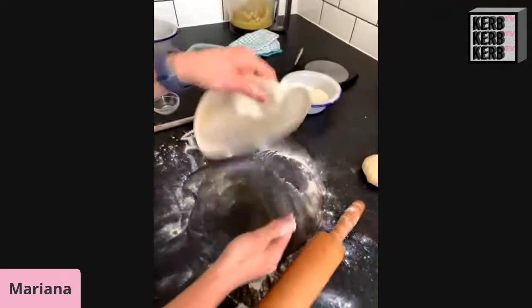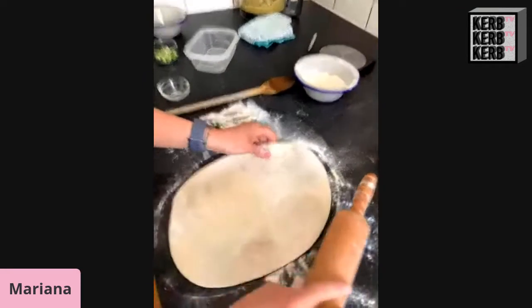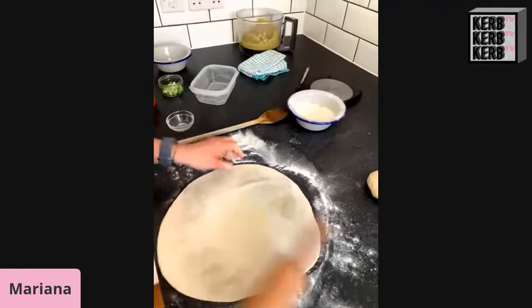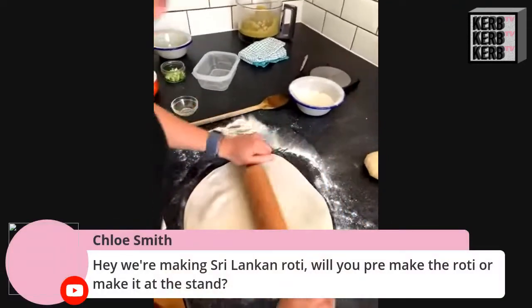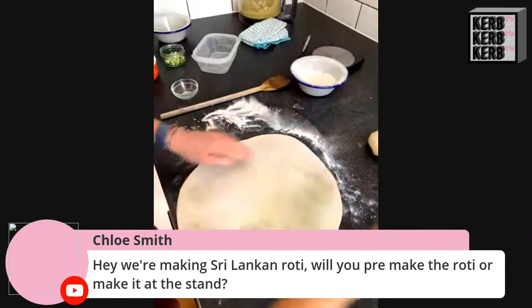The dough just won't rise when you're cooking it, but that's no big deal. We've had a question from Chloe. She's asking, I think, more generally about your street food business. They're making Sri Lankan roti, and in your opinion, would you pre-make the roti or would you make it on the stand?